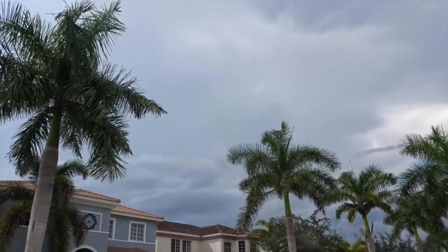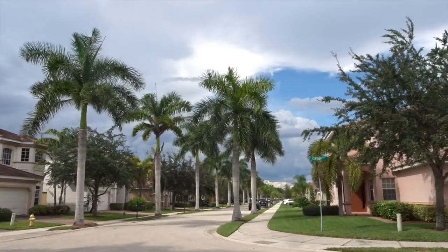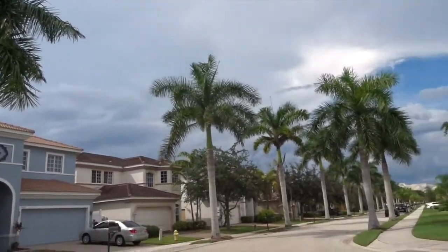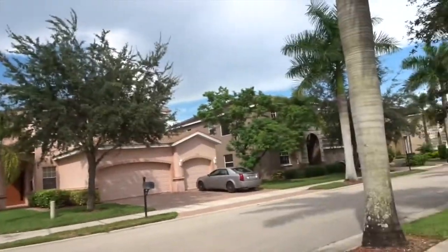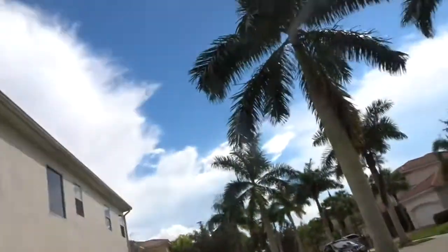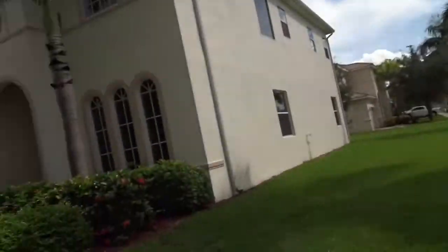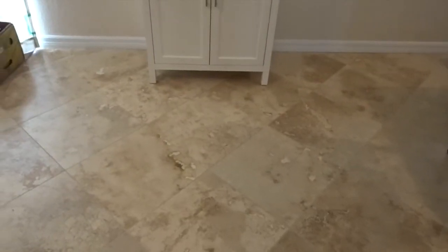Yeah, it's pretty dark that way. It's like slowly lurching towards my street. Yeesh. It's like all sunshine over there though. Dun dun dun.